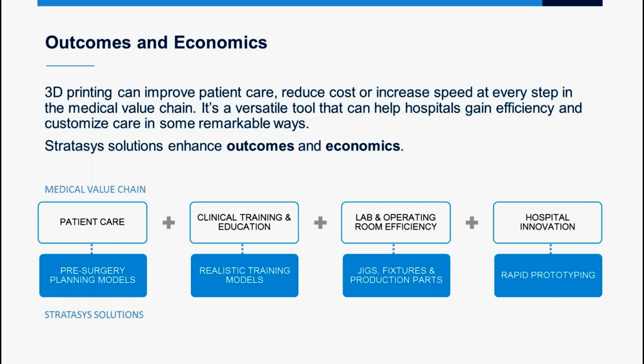So, as we look at that, we have seen our hospital customers utilize 3D printing to improve patient care across the spectrum of outcomes and economics. And that medical value chain starts with hospital innovators that think about what is the next generation of products that they want to provide to the people that they are delivering care to every day, and that starts with rapid prototyping.